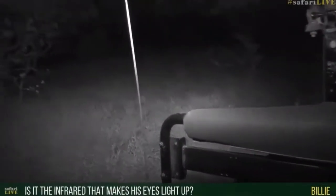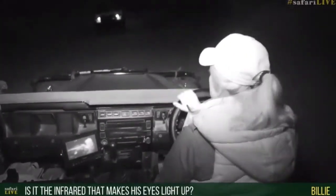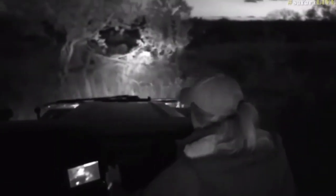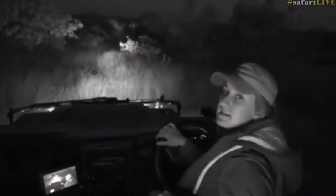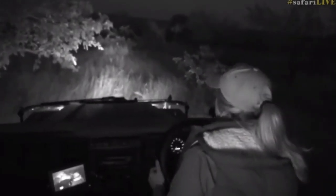You're wondering if that was the infrared light. I'm going to just pull off the road and go around and let these guys do the same thing we have been doing. I'm rather scared of going off-road here. We'll catch him. I just wanted Mike to have the same experience. Sorry, Billy. So, yes, it is the infrared. It's just we can't see that light. The cats don't pick it up either, so it doesn't affect them.